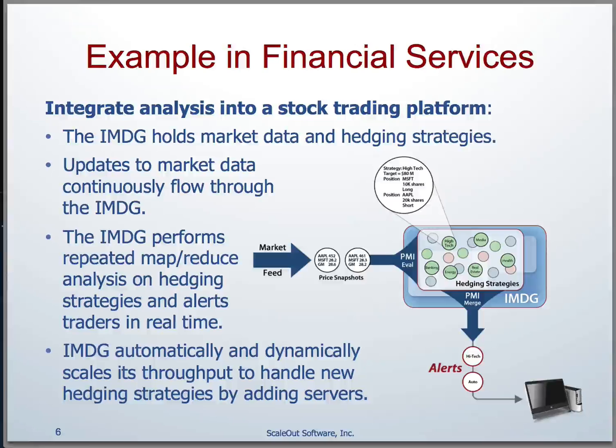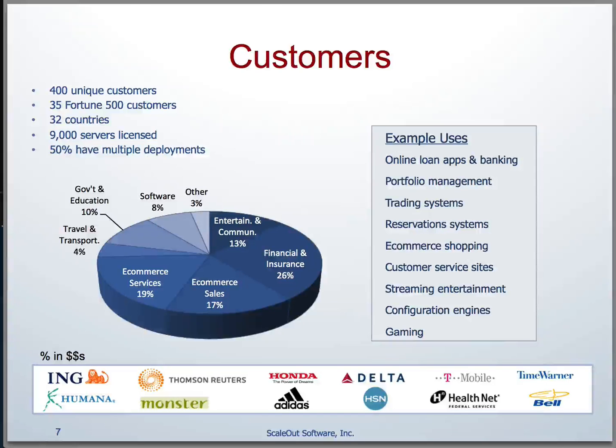Dave? Thank you, Bill. So let's move on then to slide 7. And as Bill mentioned at the outset, we have about 400 unique customers, and they're spread across most of the major geographical markets in the world. More than half our customers have multiple deployments, and in fact, some of our larger customers are running us on as many as 10 or 15 different server farms and using us across dozens of different applications in their businesses.